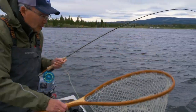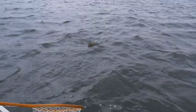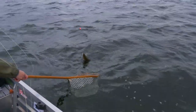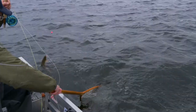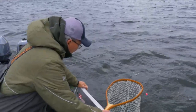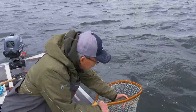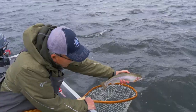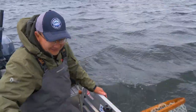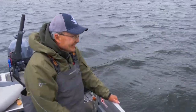Okay, get the net. Where is it? There he is. Got him. There you go. Oh, that's a nice fish, right? Beautiful fish. Oh, there he goes. Well, let's head in and we'll come back. Another day. Yeah. All right.